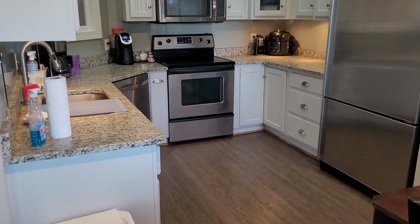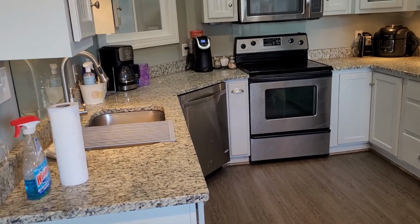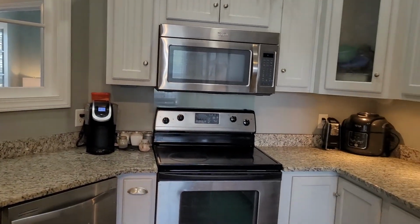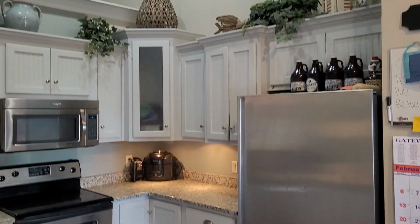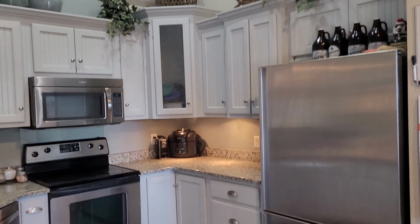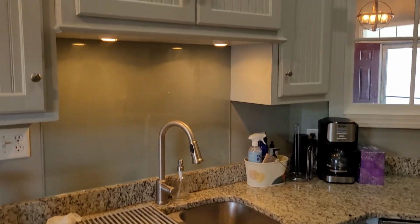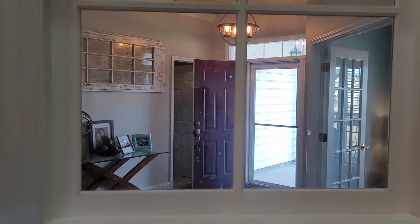Into the kitchen. Now the kitchen is, while we would call it an open floor plan here, cut off essentially from the living room space. Nice cabinets though. Appliances are newer. Again, they've done this to bring some light into the kitchen here.